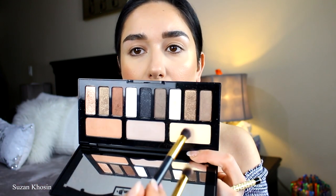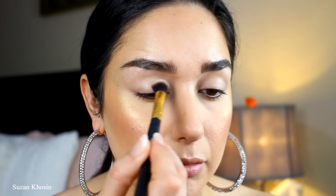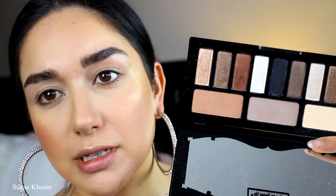So the first shade I'm going to take is this one here, and just put it all over the lid. I'm going to take this shade right here. It's really bronzy and beautiful. It has a sheen to it, but I really love these looks for the summertime, like glossy and shimmery colors.